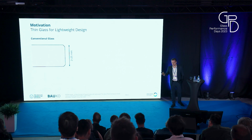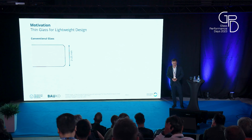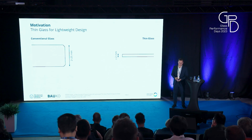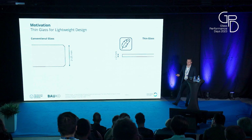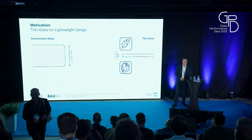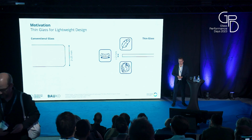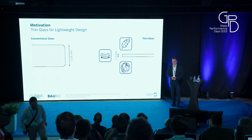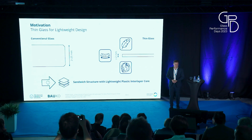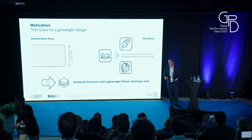Conventional glass, I think we all know, is 2 to 25 millimeters. When it comes to thin glass, we talk about 2 millimeters or even less. This reduces the dead weight, first of all. Then we save resources in production. And we have a very low intrinsic stiffness, so high flexibility. However, this is not sufficient for any load-bearing application, especially the architectural application we are looking for. So the idea came up to form sandwich structures with a lightweight plastic interlayer core to stiffen the material.